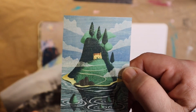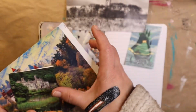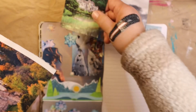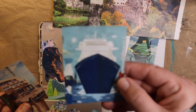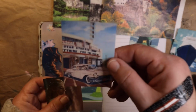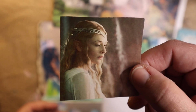Day 10, we have island, we have castle. We have, oh, wait, hold on. There's more castles. You can pick your castle. What castle do you want to live in? We've got some choices here. We have cruise ship. We have fancy car. And we have tiara.